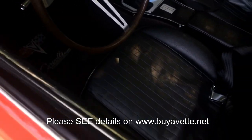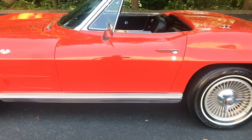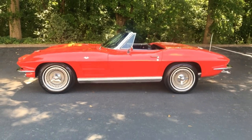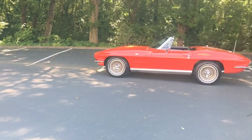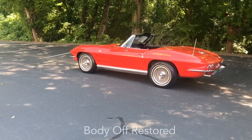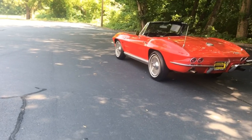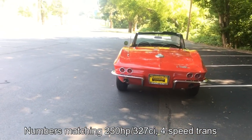This car had a body-off restoration back in 1964. Also had a NCRS Top Flight award in 1992, as well as a Bloomington Gold Certification in 1993. Paint is in good condition, looking to be recent and showing a great shine. Tire is 9/32, about 90% tread depth remaining. Very nice from all angles, great drive, and lots of documentation from previous owners.